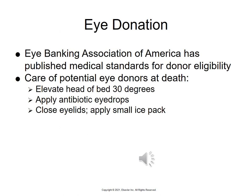We talked about the eye bank and the care of the eye donors at death. Actually, I talked about people who received a donation. So let's talk about care of potential eye donors at death. Still want the head of the bed up at 30 degrees, okay? Decrease that intraocular pressure. You will be applying antibiotic eye drops if somebody is going to donate their corneas. Want the eyelids closed and the ice packs on the eyes.